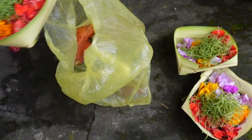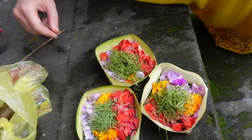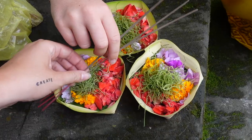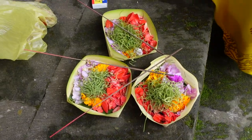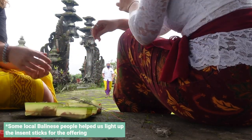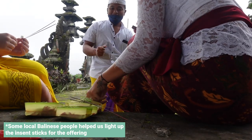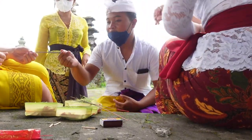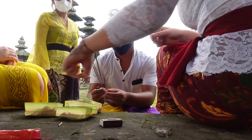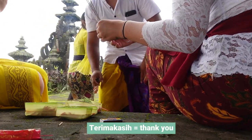Let's just do our own offering here. So this is how a do-it-yourself offering looks like. We have three of them. We have some flowers. Oh, we don't have anything to light this. Yes, we do, don't worry. We have some incense. Ooh, these smell amazing. Yeah. Oh, do it yourself. Here we go. Hello. Yes. We're getting some help. Okay, how do you do this? Yeah. You just put the light in. So we come outside. Okay. Thank you so much. Yeah, sama-sama.